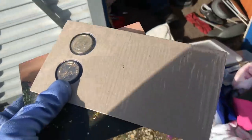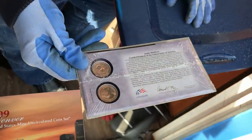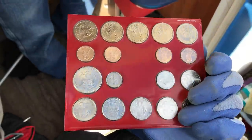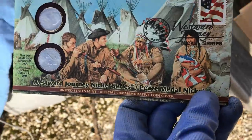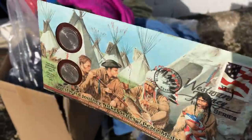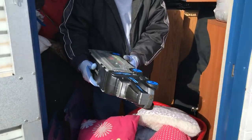So here's... Here, flip that top one over. Flip the top one over, and it is James Madison, fourth President of the United States. Then we got another proof, 2009 Denver proof set. Wow. Here's the Westward Journey Nickel Series, Peace Medal Nickel. Look at this.